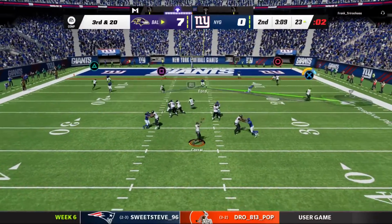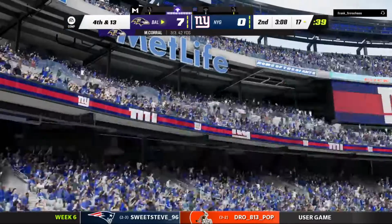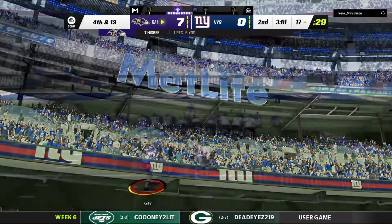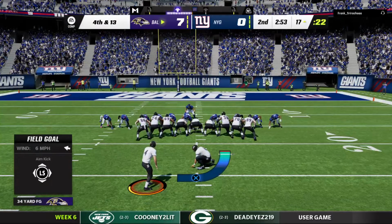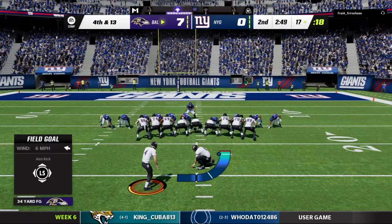Third and long. Here's Corral. Open man, Higbee, the tight end. And he'll go out of bounds in the red zone just inside the 20. Matt Gay now gets ready for the field goal try, from the right hash, just a 34-yard attempt.